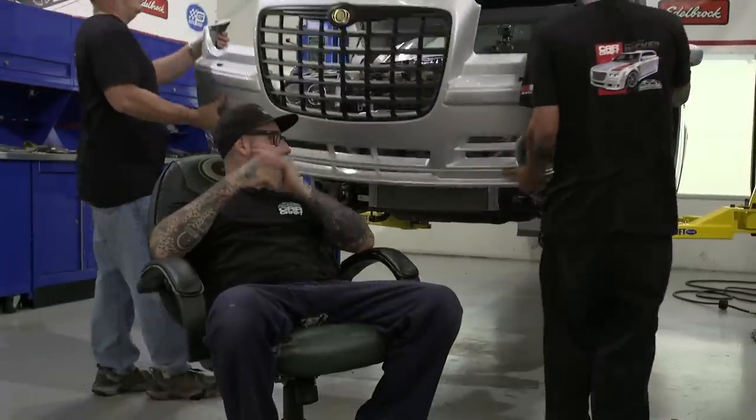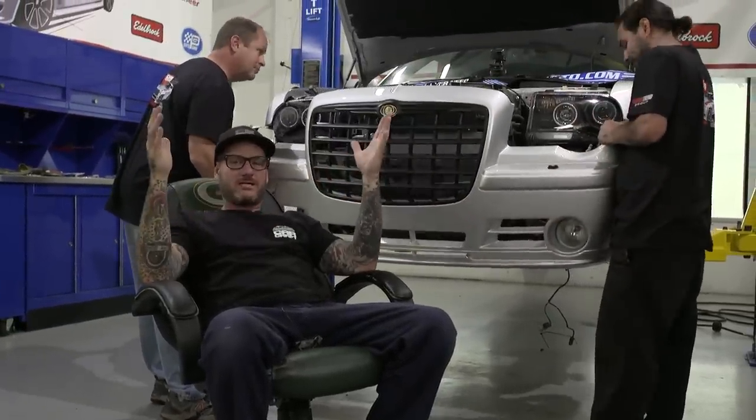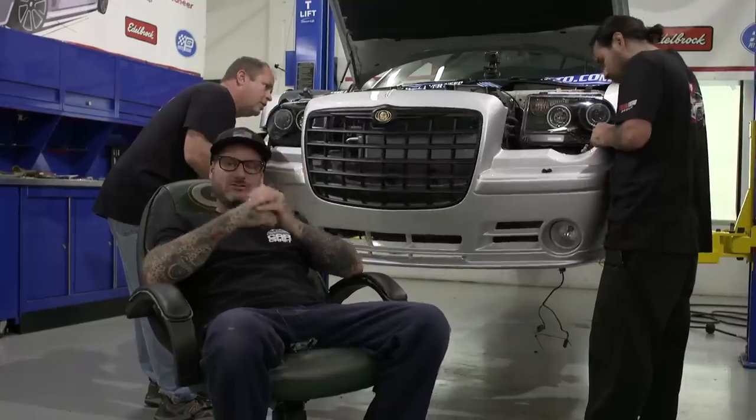Well, it's the end of day two, and the front fascia is going back on the car. Made good timing today. Feel really good about our progress. Stay tuned tomorrow.